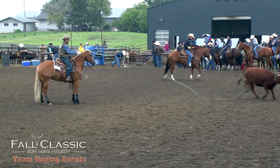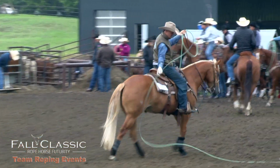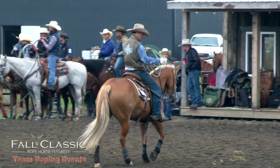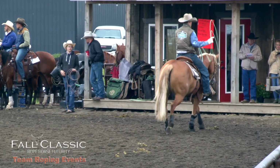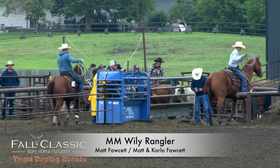Here is 739 in the field. Judge number one is going to give us a 73.5, 73.5. From judge number two, 73.5. 73 on your time score for a running total of 220. 220. Good run, gentlemen. Draw number 12.